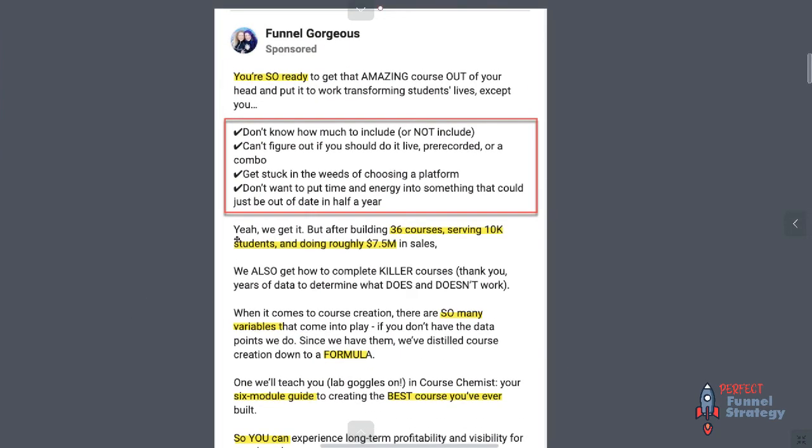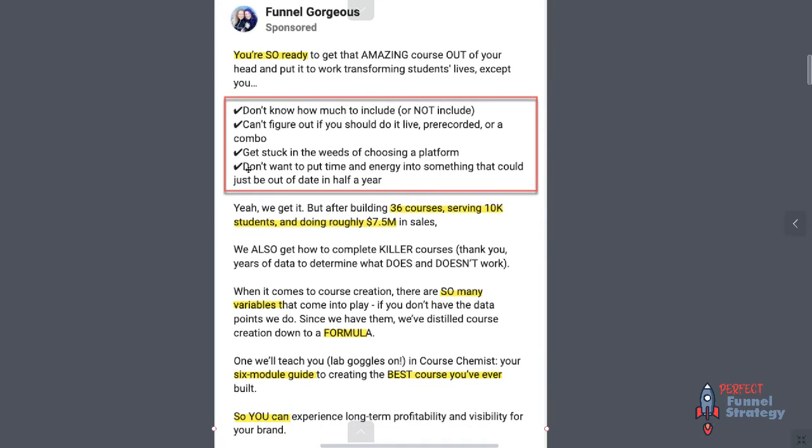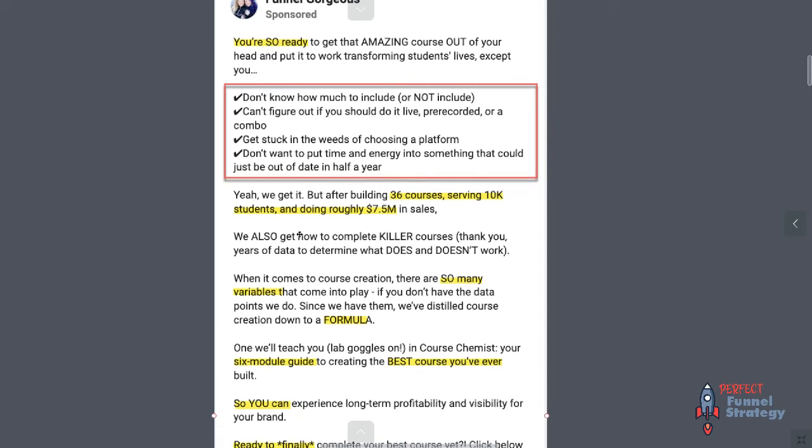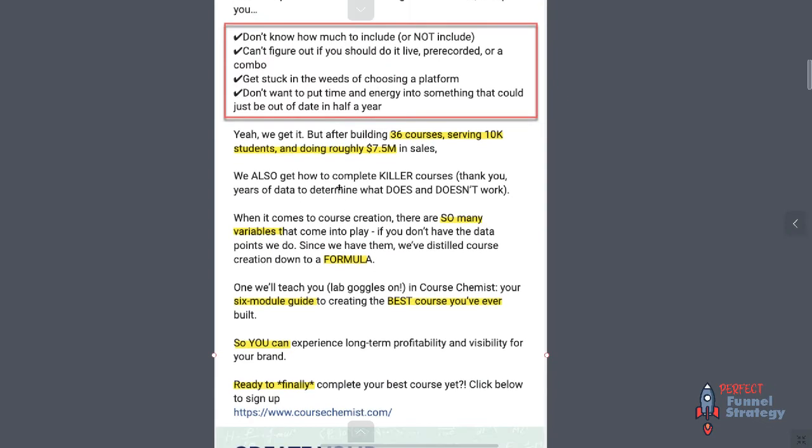You're so ready to get that amazing course out of your head and put it to work, transforming students' lives, except, pain point: you don't know how much to include or not, can't figure it out, get stuck in the weeds, don't want to put time and energy into something that could just be out of date in half a year. Four pain points, yes, we get it, but after building this and serving so many people, we know what we are doing, and we are going to tell you how to complete your killer courses.